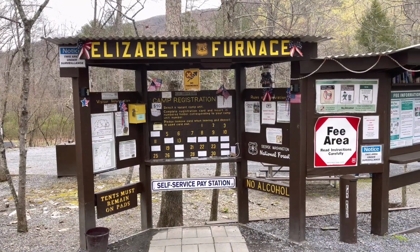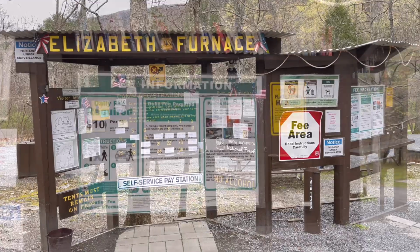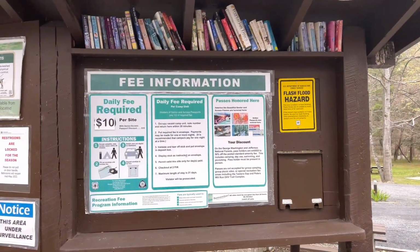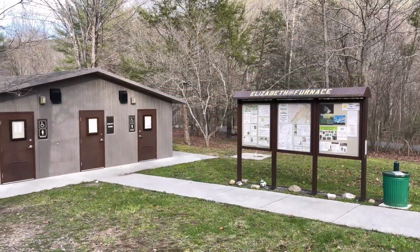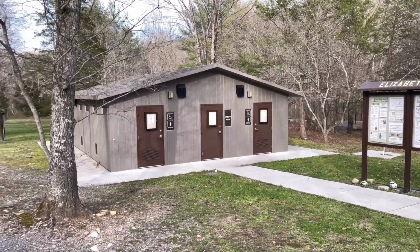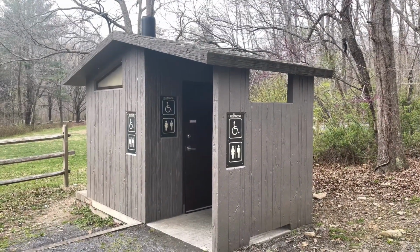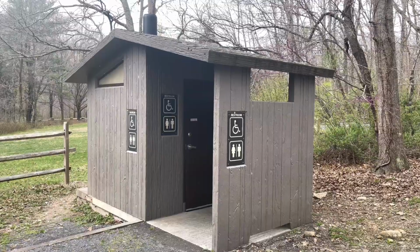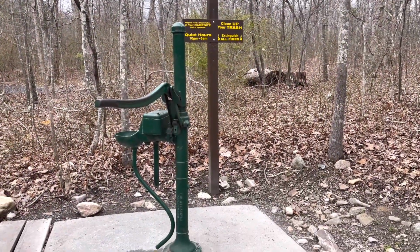This is the entrance to the campground, and it's an honor pay. So you just pick your spot, put your money in an envelope, and you're all set. Restrooms with hot showers are available, but not until May. However, there are vault toilets available 365 days a year, and water that you can pump is also available year-round.